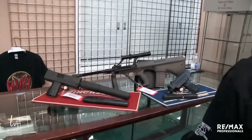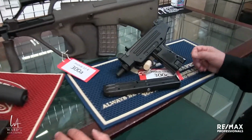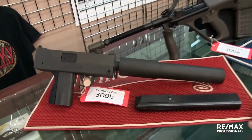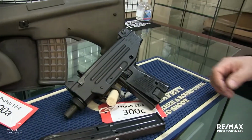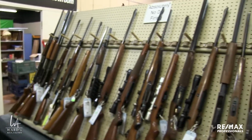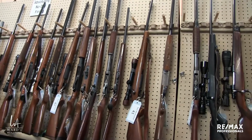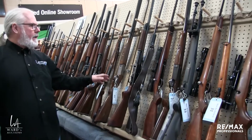Then there's some Pro-Hib. This is all 12-4 class Pro-Hibs. The Uzi pistol, the AUG. I remember back not that long ago in my lifetime when the AUG was just non-restricted. Obviously, the Uzi pistol was restricted. Now it's Pro-Hib for no good reason at all, because of the movies, I guess. And again, as I mentioned earlier, just a nice, clean meat and potatoes sale with very little schmutz in it. It's just a nice, clean selection.